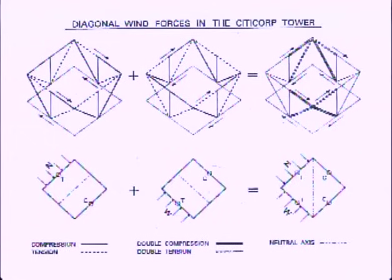I said, well, last May I heard that they had supplied forces to Bethlehem Steel for connecting these tension forces, the difference between tension and compression.